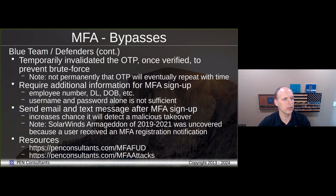Other recommendations: prevent brute force of the OTP. Let's see, require additional information for MFA sign up. So like send a message after MFA sign up, which may help detect a malicious MFA takeover. And there have been some examples of that in the news.